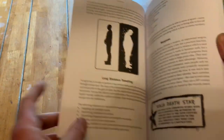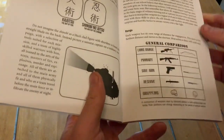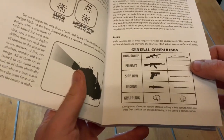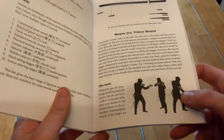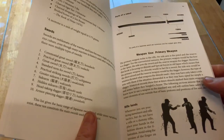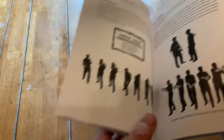We talk about physical fitness in the book, how ninja death stars are not there. This is all in the introduction basically, but then we start getting into comparisons. Here we go: long range, primary weapons, sidearms, reserves, and grappling. And we start to look at the different ways you train, i.e. with hands, not going pew pew with your gun, parts of a katana. Then we talk about muzzle discipline, and the different ways of muzzle discipline.